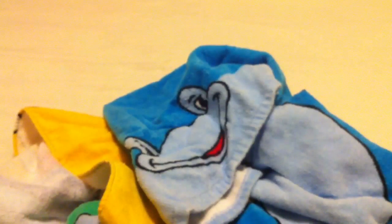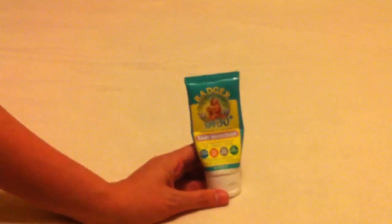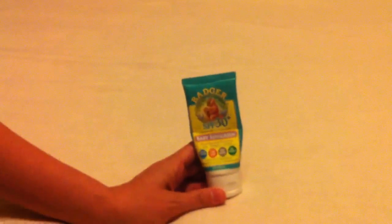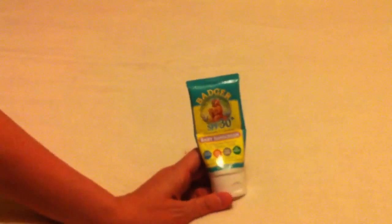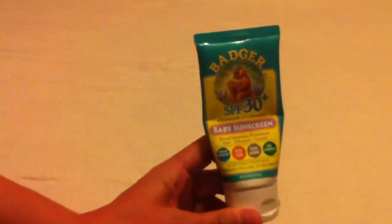So really like that. When you're out and about in the sun, you want to always make sure you have a great sunscreen. I've tried probably 3 or 4 brands of baby sunscreen before I found one that really works well, goes on really nice, has a nice smell to it, is really gentle, and doesn't have any parabens or any of the things that people have concerns about in sunscreens for infants. This is Badger brand baby sunscreen. This is an SPF 30 plus. You can see the bottle here.